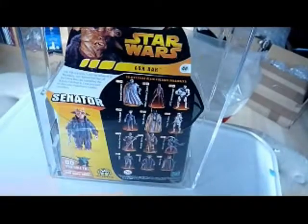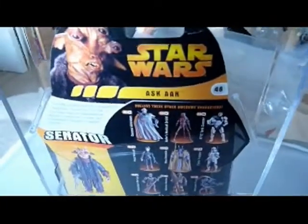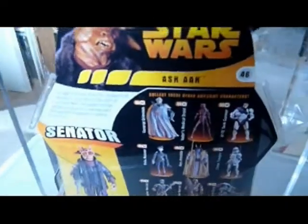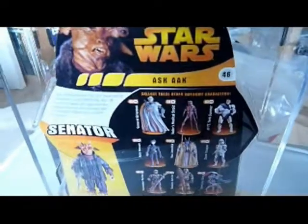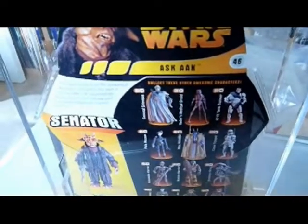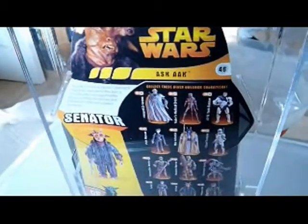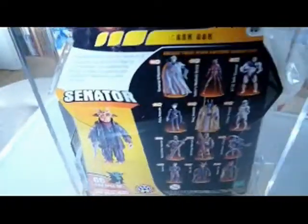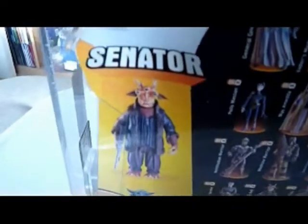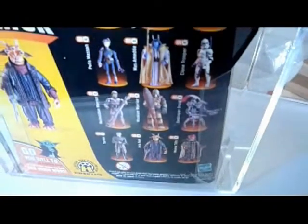And the back of the card is your typical Revenge of the Sith card with the character there, Askak. He's number 46 of the Revenge of the Sith line. Askak is a Gran from the outworld of Malastare. Just before the start of the Clone Wars, he supports the Military Creation Act and was part of Chancellor Palpatine's Loyalist Committee. You can see the actual figure there with his weapon. Not that he would carry a weapon being a senator. And you've got other figures in the range there.